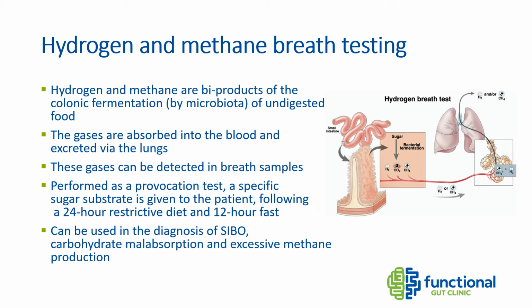In preparation for hydrogen and methane breath testing, we ask that patients follow a highly restrictive, low fermentable diet on the day prior to the test and also fast for 12 hours before the baseline breath sample. This ensures little or no fermentation is occurring at the baseline sample to improve the quality of the results and give a clear diagnosis. Following the first or baseline breath sample, the patient ingests a solution of lactulose or glucose, and breath samples are then taken every 15 minutes for the next 2 hours.